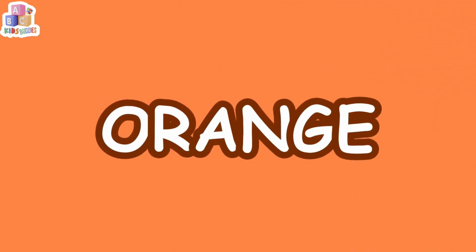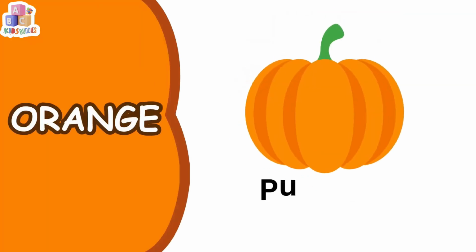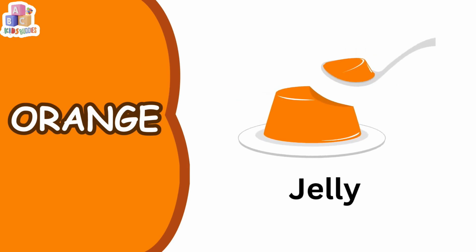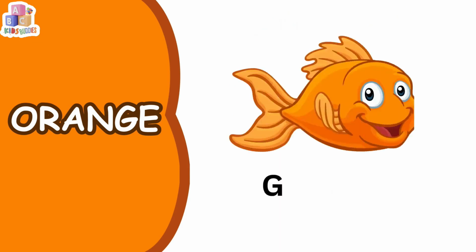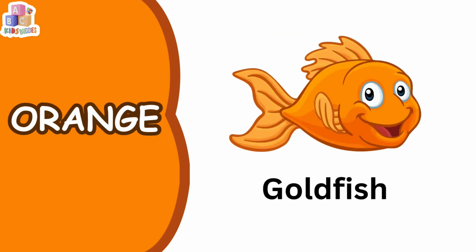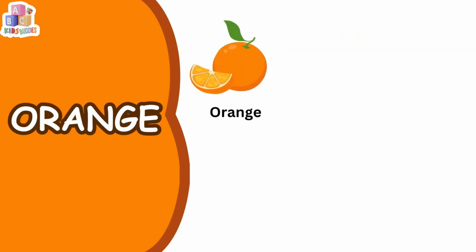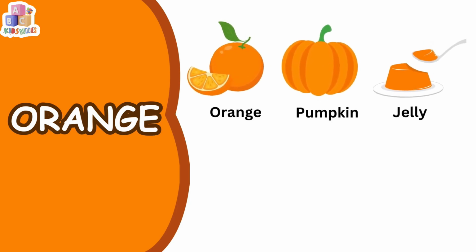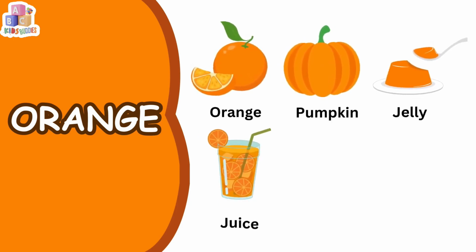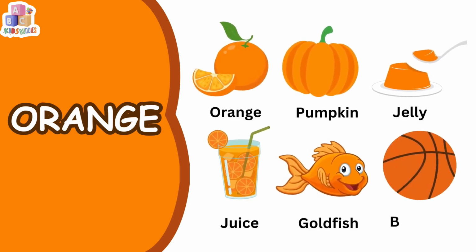Orange. Orange is orange. Pumpkin is orange. Jelly is orange. Juice is orange. Goldfish is orange. Basketball is orange. Orange, orange. Orange, pumpkin. Orange, jelly. Orange, juice. Orange, goldfish. Orange, basketball.